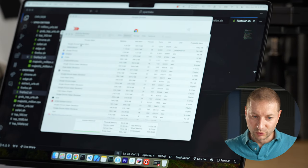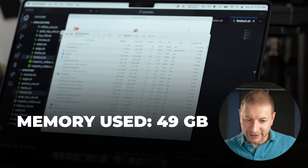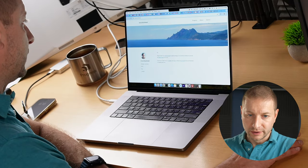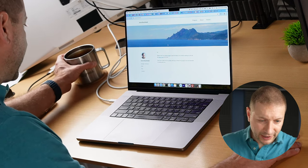Oh wow, Google Chrome Helper GPU is 7.42 gigabytes. We're at 49 gigabytes memory used on the system. Is it done? It stopped over here on this website, Arnie Brackhold. Arnie Brackhold, if you're watching this video, you win something. I don't know. Get in touch with me.